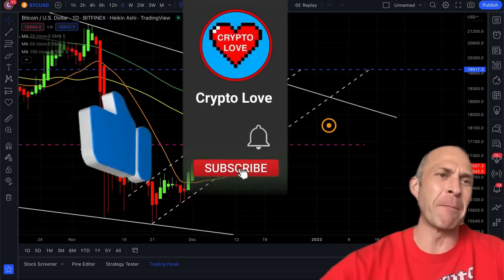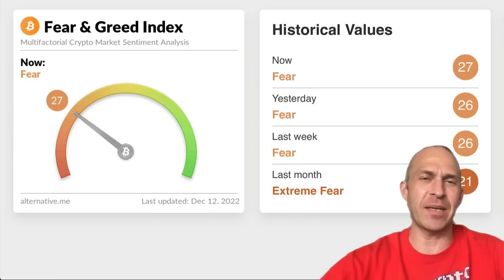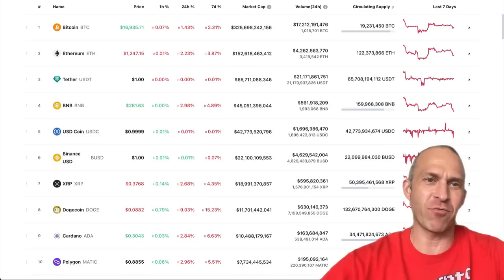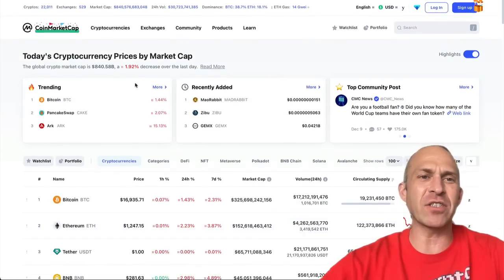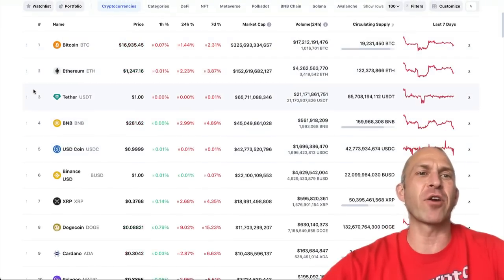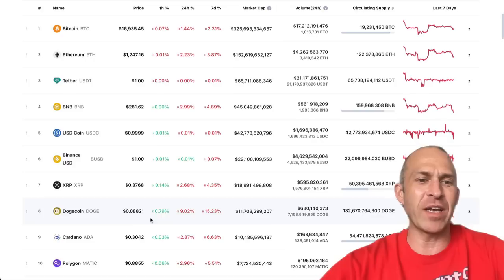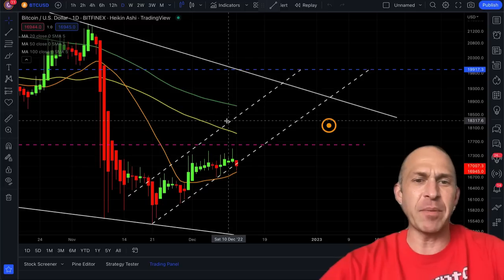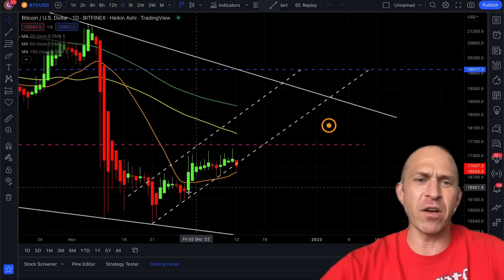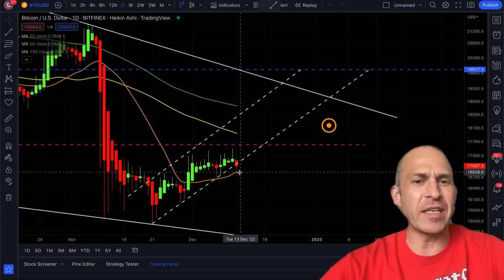Fear and Greed Index 27, same as we've been for as long as I can remember. The overall market's actually down 2% today. Bitcoin at 16,935, Ethereum at 1247, BNB at 281, XRP 37 cents, Dogecoin 8 cents, Cardano 30 cents, and Polygon 88 cents. And Bitcoin right now is actually breaking out of this bullish trend we have been in, finding support on the 20-day moving average. Will that hold?